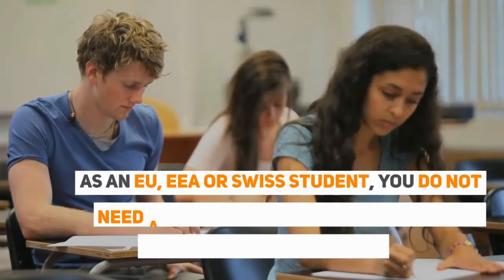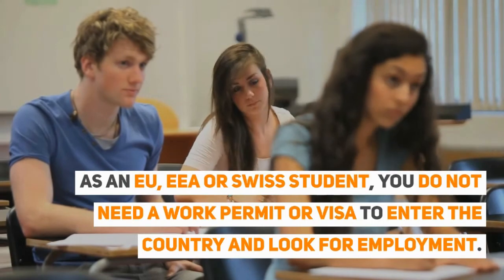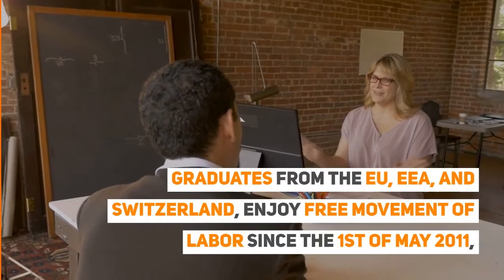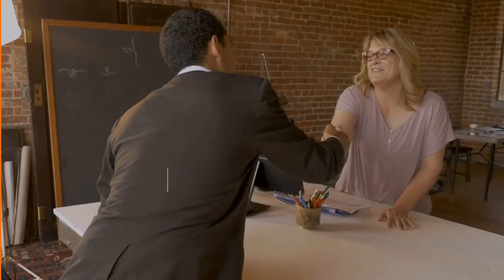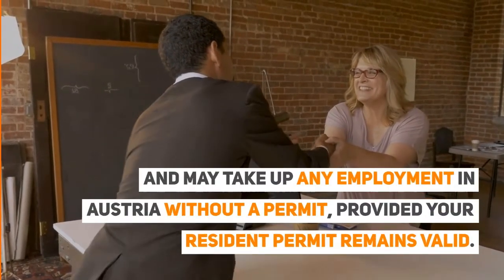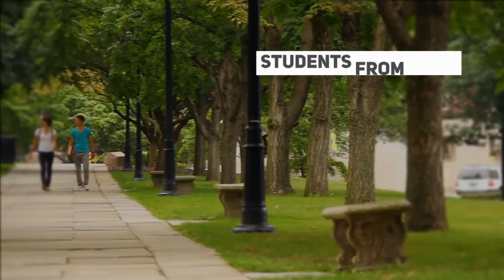As an EU, EEA, or Swiss student, you do not need a work permit or visa to enter the country and look for employment. Graduates from the EU, EEA, and Switzerland have enjoyed free movement of labor since the 1st of May 2011 and may take up any employment in Austria without a permit, provided your residence permit remains valid.